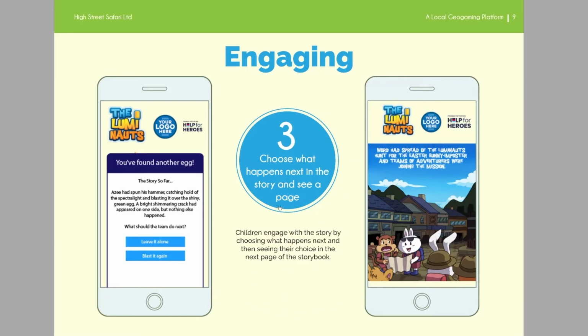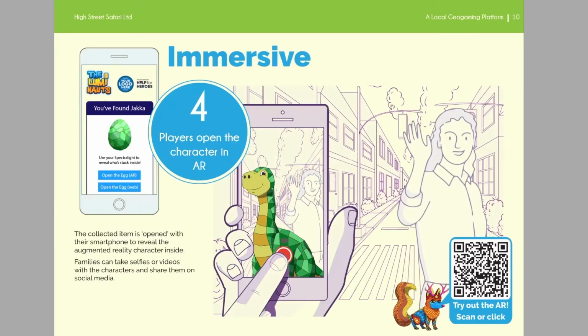So one of the things that we've done is to allow you to choose what happens next. There'll be some very basic decisions that they can make as to whether they want to go one way or another way, and really interact with the story as they go along. Once you've done that, you get to open the character up in AR. So the character will appear on your smartphone as if it's in the area where you're standing.